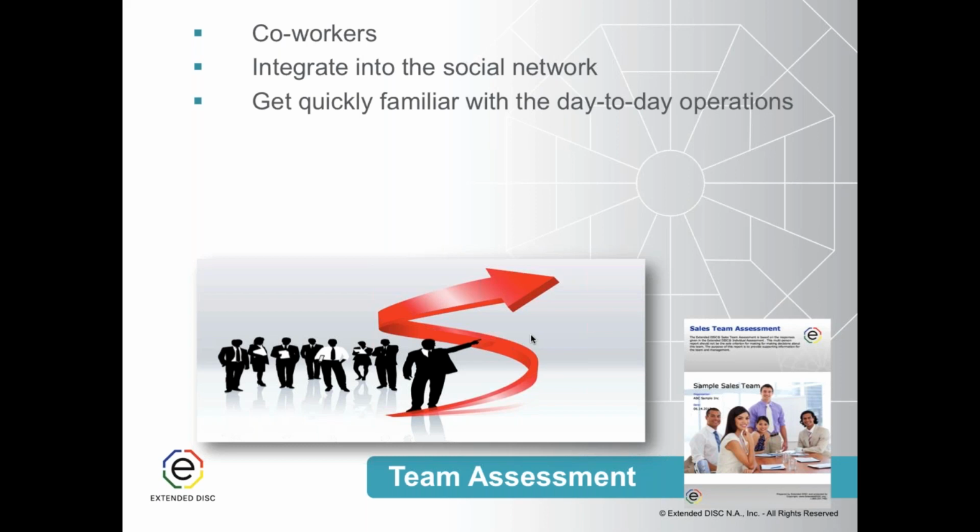They are able to understand how my coworkers are different, how I can most effectively work with them. And also, it helps me understand how I can integrate and work better with the other departments. Most of us are not only isolated and work in our own team, we have to integrate and work with the other parts of the organization.